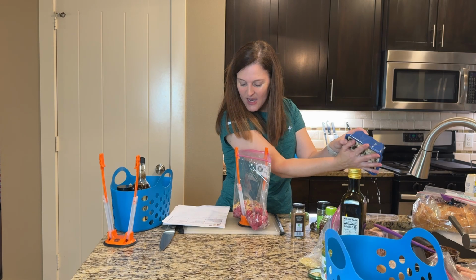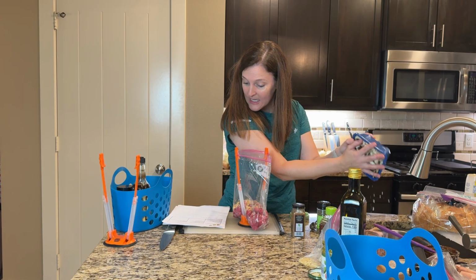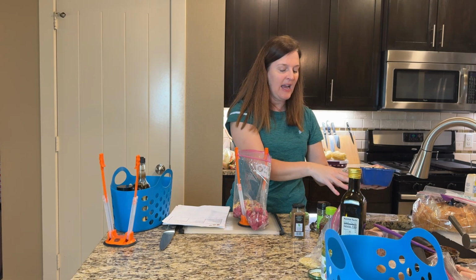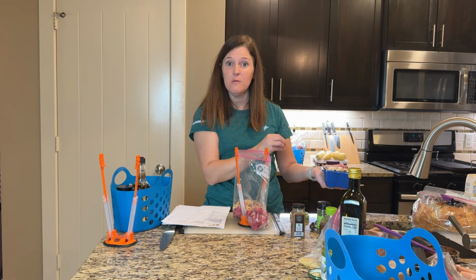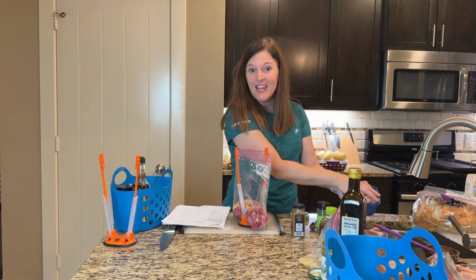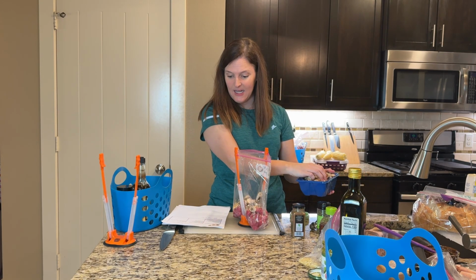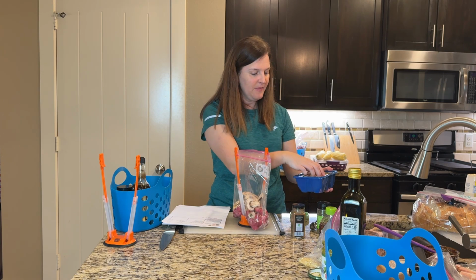Okay, so serving sides to go with this one are a green salad. This one's a really hearty soup because it's also going to have egg noodles in it, and we'll put that in on cooking day. So this one doesn't really need a lot of sides to go with it.